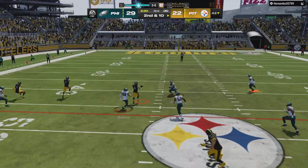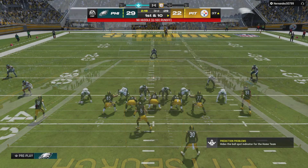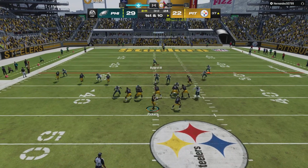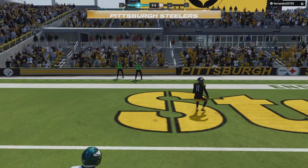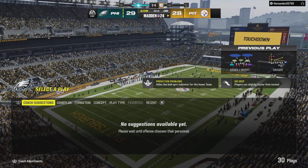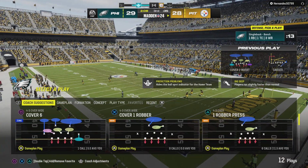Working out of the gun, it's Pickett. Johnson with a completion over the middle. And they'll get this well past midfield before being stopped just before the 35. On 1st and 10, it's Pickett. He's got his man downfield. It's Robinson. And into the end zone. Touchdown, Pittsburgh. Allen Robinson, 37 yards.